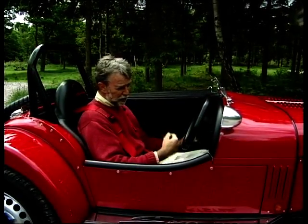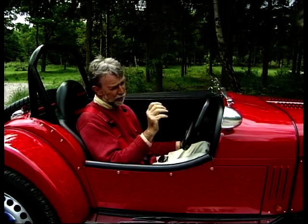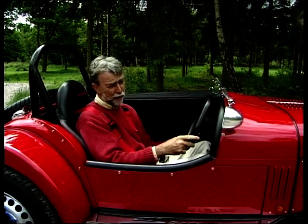Marlin's very well built. It's a strong chassis and there's a pleasing absence of shakes and rattles. With the BMW engine, this one retails for a shade over £23,000, which is a lot of money when you consider what an MGF or an MX-5 costs.